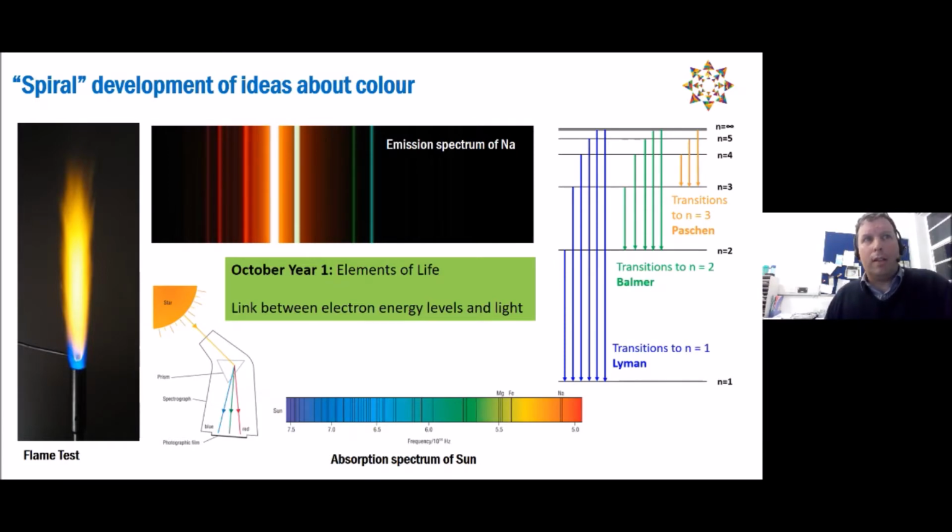But if you start to analyse that light a bit more carefully and you split it up into a spectrum of frequencies using a prism, you find actually it isn't one colour, it's several colours, and what your eye is seeing is the combined effect of all of those colours, and that's what's shown at the top of the screen. That's the emission spectrum of sodium. It's got several discrete lines in it, but every element is different.